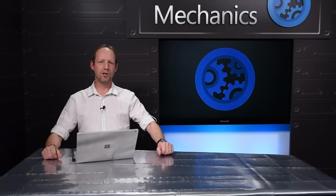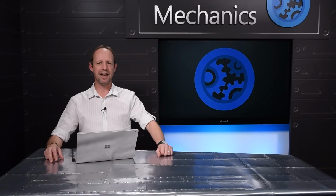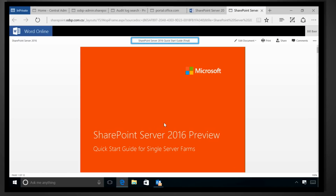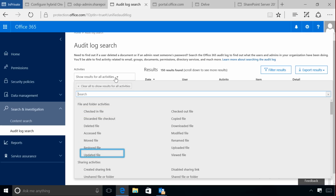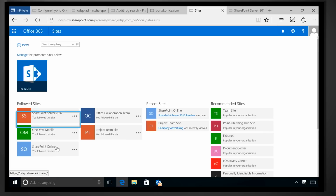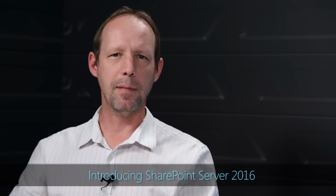Coming up, we'll go hands-on with some of the latest capabilities in SharePoint Server 2016 we've added since release candidate, including durable links that always work despite name and location changes, updates to the admin experiences in SharePoint, and new hybrid options that integrate with select Office 365 services while keeping your data on premises. With SharePoint Server 2016, we're focused on infrastructure improvements and manageability updates to create a foundation for the future.